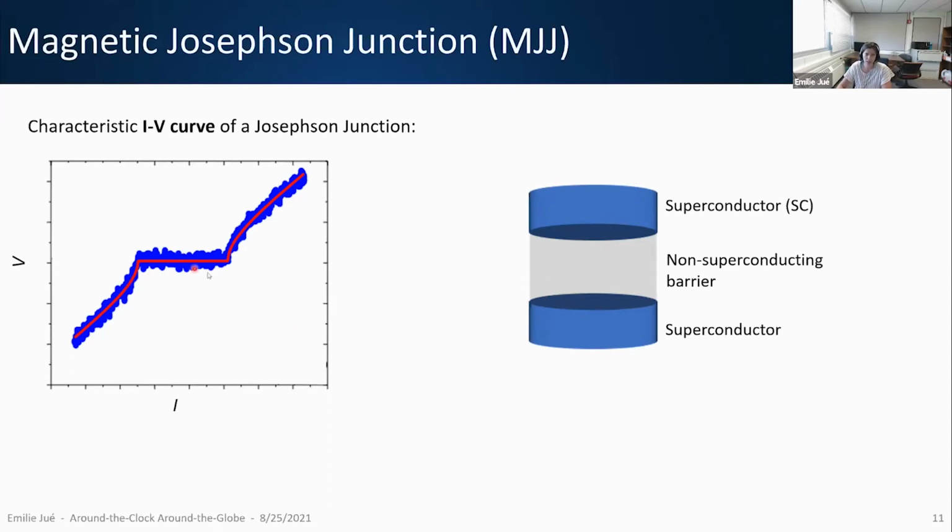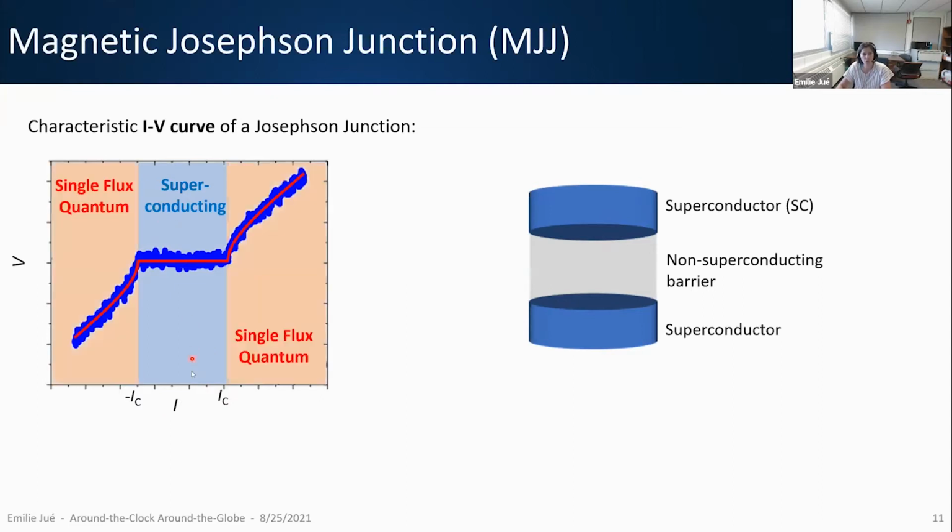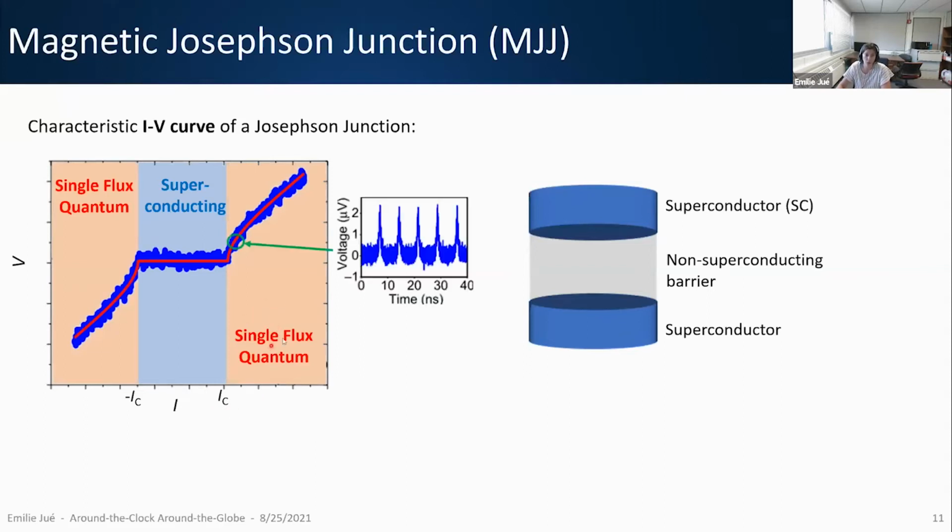They typically have two regimes. When the current is below a critical value that we call the critical current, the junction operates in a superconducting state. However, when the current is above the critical current, the device starts emitting single flux quantum pulses, which are quantized spikes. In this regime, the DC voltage that we measure is the time average value of the spiking state of the device.